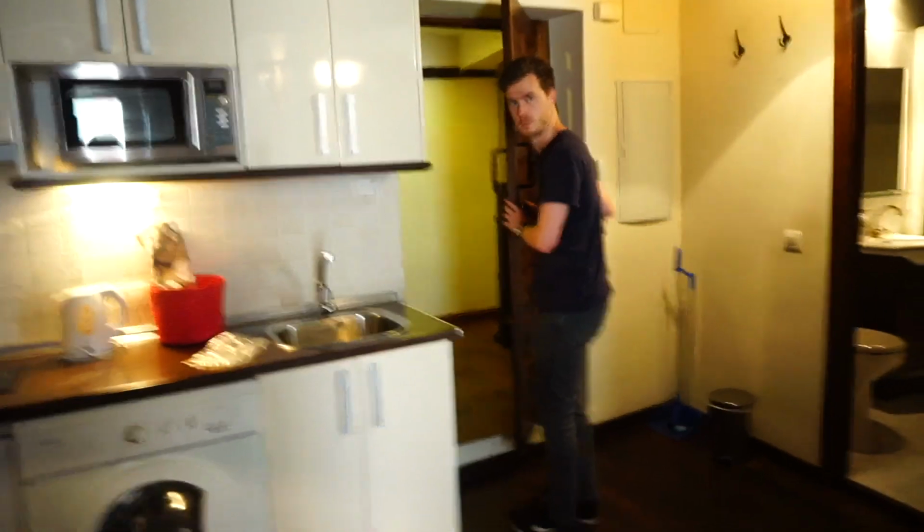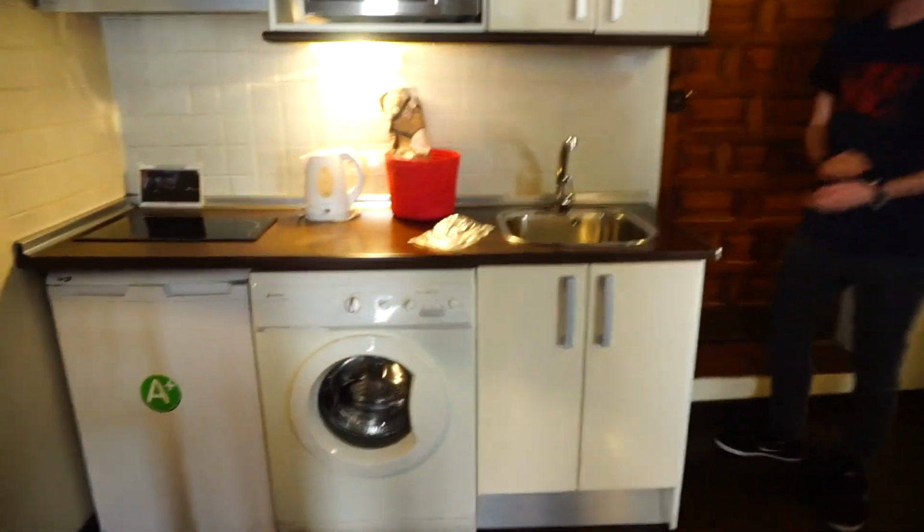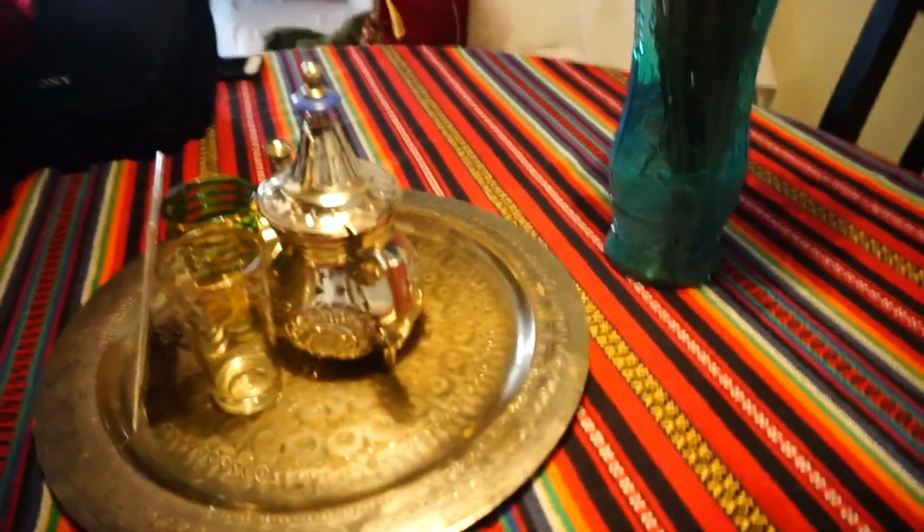Anyway, so this is our entrance. And then the kitchen, and it has a little washer and a fridge, a little stove, a microwave, and then a little table which John is sitting on. And it has all these really cutesy decorations.